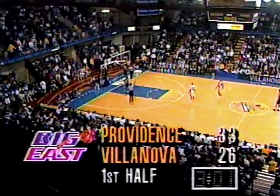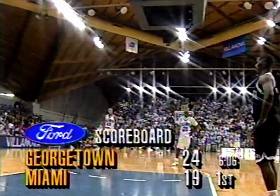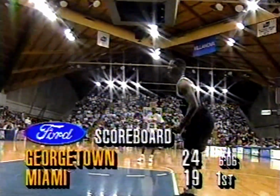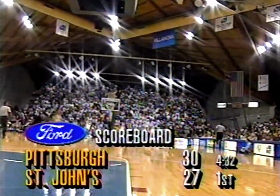Back here at DuPont, Providence leading 33-26. Dave Sims and Ron Perry with you, and other action around the Big East this evening. Georgetown trying to pull away from Miami on the road. Miami was a very tough team to beat at the Miami Coliseum last year. So Georgetown in the lead, and Pittsburgh swinging to that three-point lead at Alumni Hall against the Johnnies.